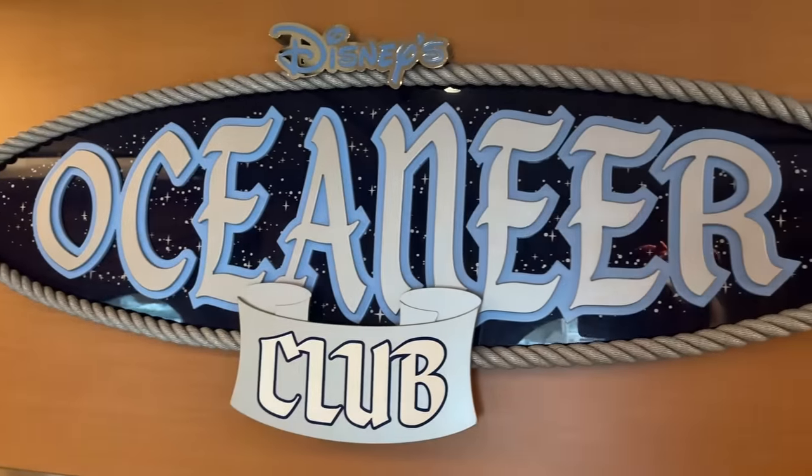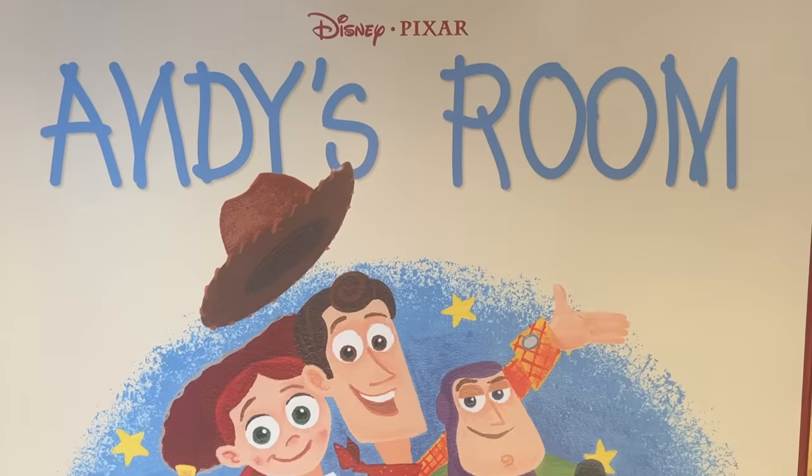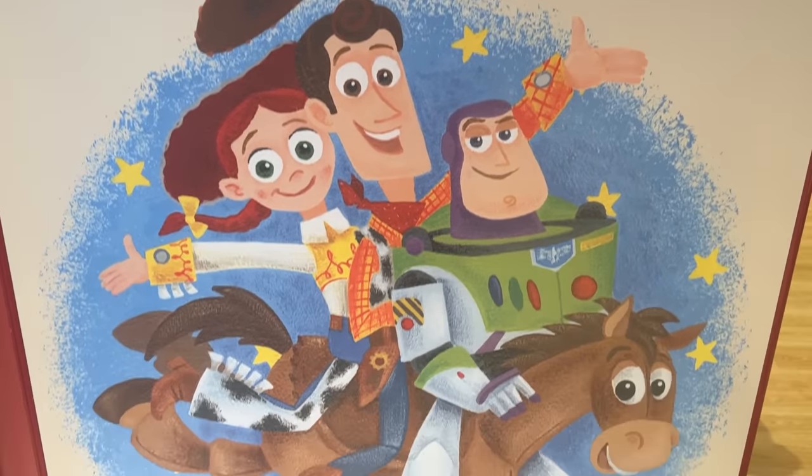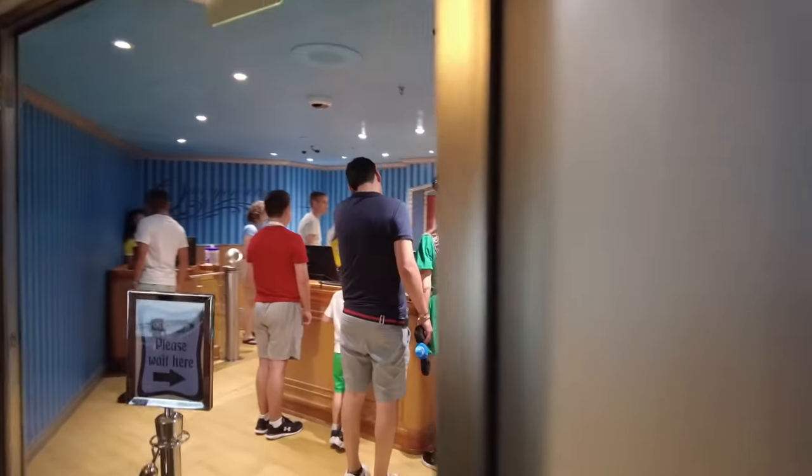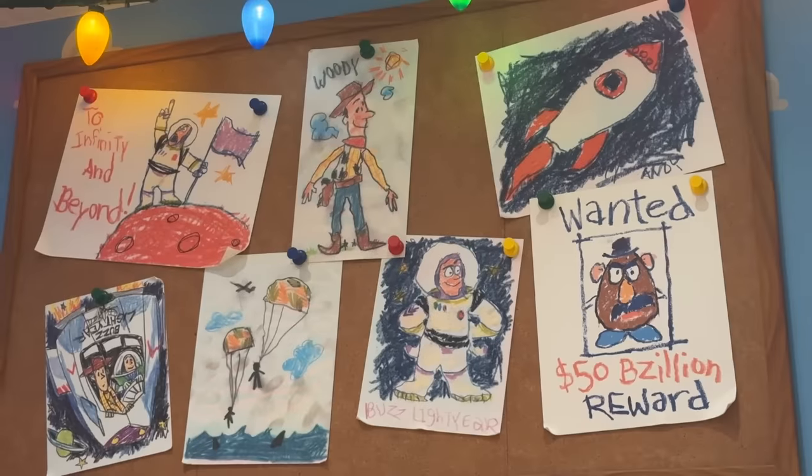But our goal right now is to go to the Oceaneer Club, which is for children, which we are not, nor do we have. But it still looks cool. Aww, Annie's room. Only on day one can people that are not allowed in the kids' clubs go to the kids' clubs, which is not kids, basically. And we just want to look at them because they look cool.